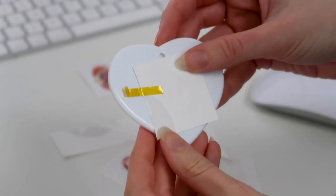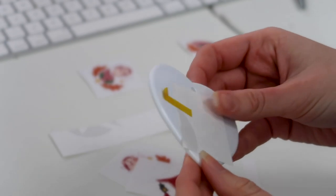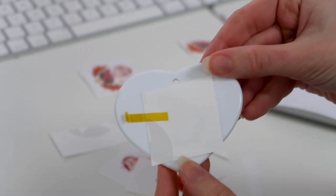So I think I'm just going to put the one in as a tester for now to see how it comes out before I do the other ones. But I'm doing the little robin one first.